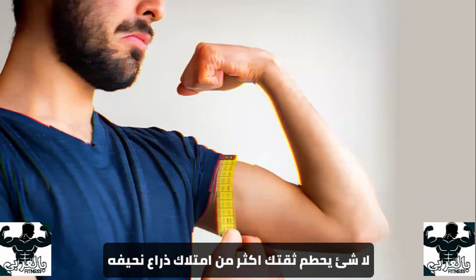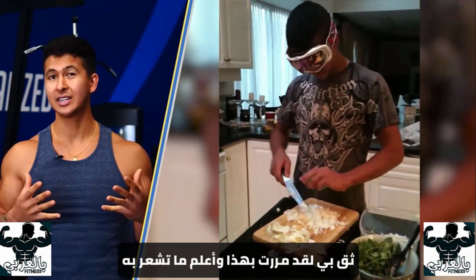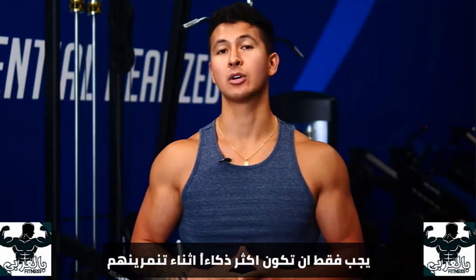There's nothing that can shatter your confidence more than having twig-leg arms. Trust me, I've been there and I know exactly how it feels. But the good news is that growing your arms into big, sleeve-hugging biceps is possible. You just need to get smarter with how you train them.